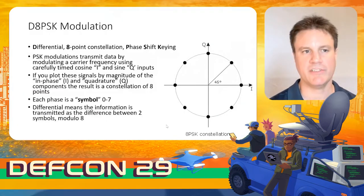The modulation used is D8PSK. PSK is phase shift keying. It's basically modulating a signal so that when you plot it, the bursts show up as one of those 8 dots on that constellation. It'll actually form that on a plot, as long as your timing is right.